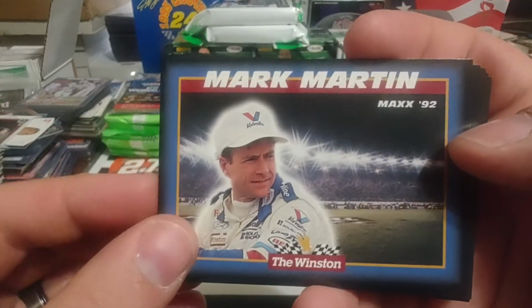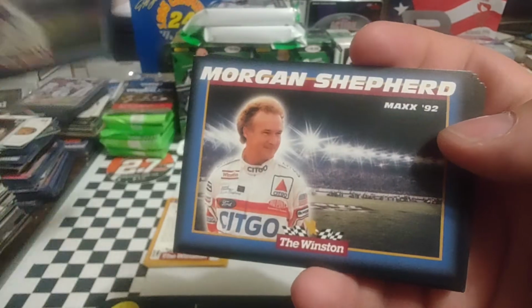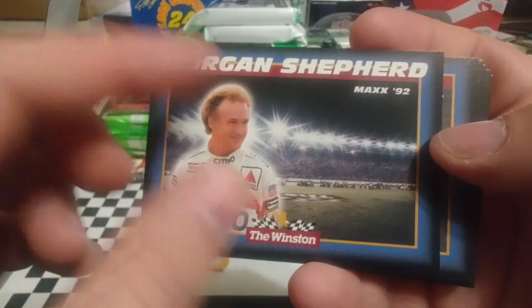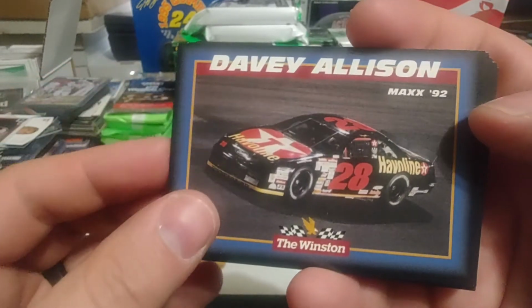Mark Martin. That'd be nice to get signed there, but Mark doesn't do very many autographs anymore. Morgan Shepherd. I really like the design of the cards. It's a very simple design. These are going to be the cars they drove.